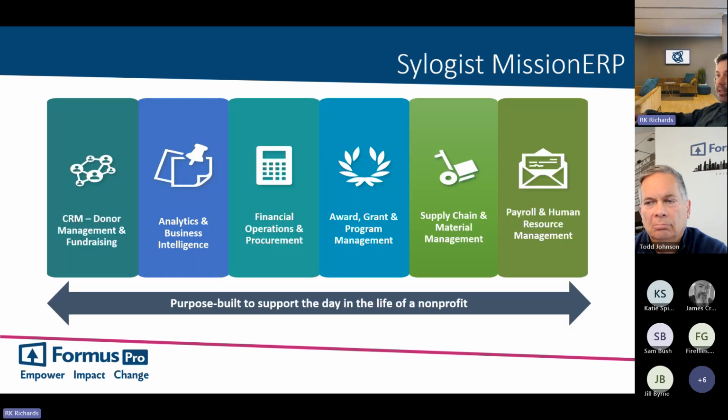The next slide, I just want to give you a sense of the types of products that we offer. So, all of these are non-profit specific. We have a CRM and donor management product called Sylogist Mission CRM. And I'm not going to demo any of that product today, but if your organization is interested in a Microsoft-based fundraising and donor management solution, our CRM product would be a great option for you, and we can integrate that directly with our ERP to accommodate the posting of those donations over to the accounting solution.